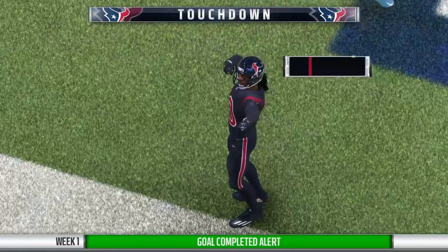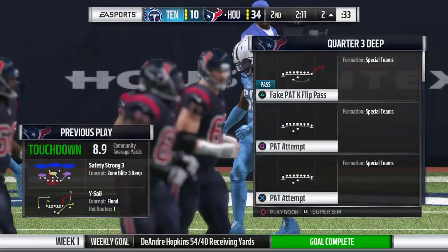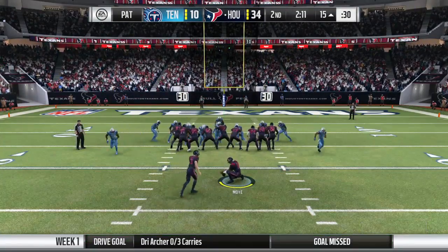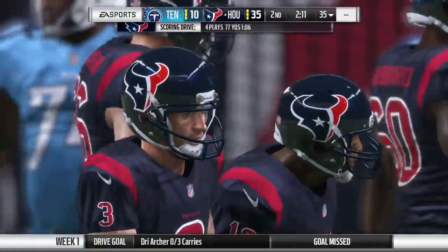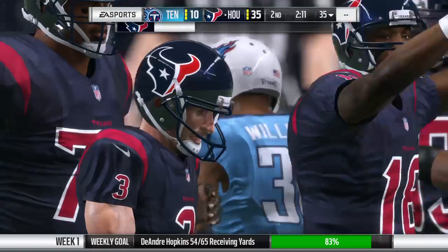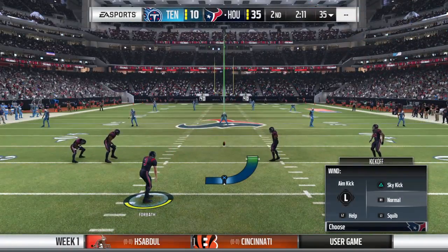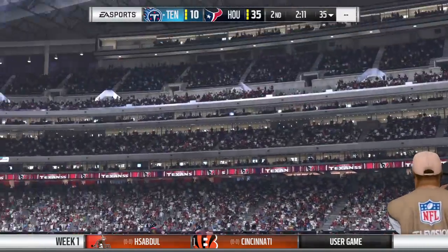Touchdown, Houston. DeAndre Hopkins, 36 yards. And the Texans will extend their lead. The fly route works for the TD grab. And you know what the receivers love to say? If we get even with the defender, we're leaving. And that's exactly what he did, all the way into the end zone. And then he was on the business end catching it once he got over the stripe.